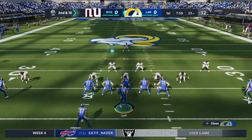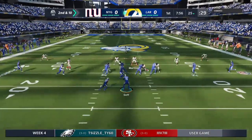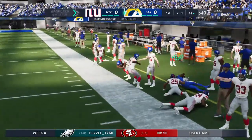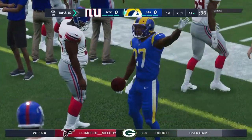Here's 2nd and 10. First carry now for the Memphis man, Darrell Henderson. And past the 40 before he's out of bounds. 16 yards, a first down.